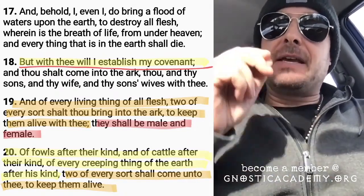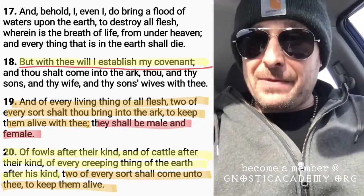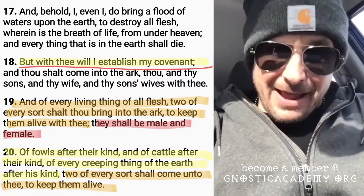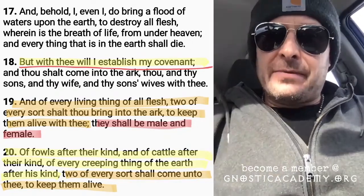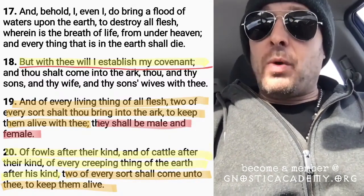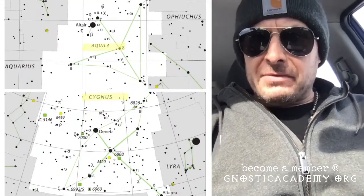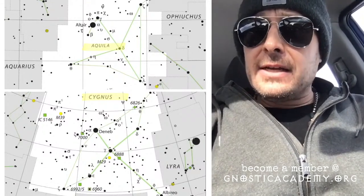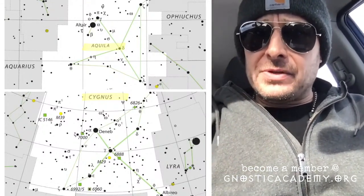And of every living thing of all flesh, 2 of every sort shall thou bring into the ark, to keep them alive with thee. They shall be male and female, of fowls after their kind, and of cattle after their kind. Of every creeping thing of the earth after his kind, 2 of every sort shall come unto thee, to keep them alive. So what is the 2 of every sort? Well, we got two fowls after their kind, and that's, of course, the birds, the Northern Cross, Cygnus, and Aquila. Those are 2 birds in the skies, 2 constellations, so there's the fowls.